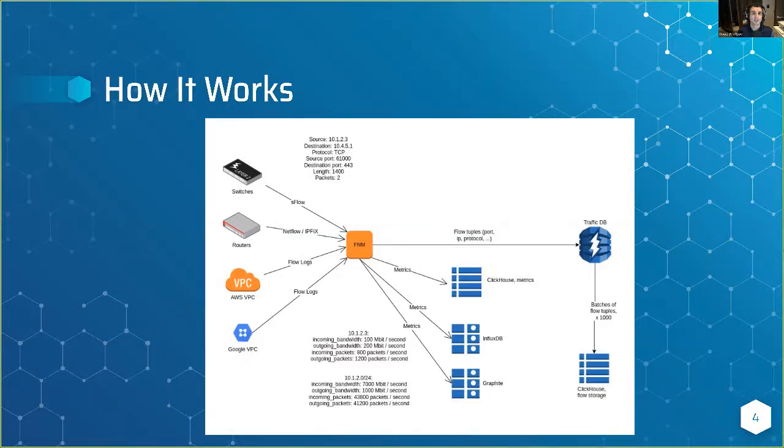So instead of saying we received 5 packets in the last 5 seconds, which doesn't say anything, we can say it in a much more useful way. We can say that for a specific host, for example 10.1.2.3, we received 100 megabits of incoming traffic and 200 megabits of outgoing traffic. What actually happened inside of FastNetMon is that we aggregated data for a specific host for a specific period, and then we calculated it.